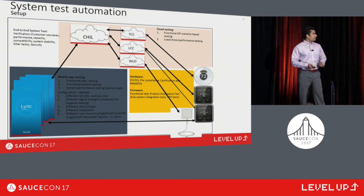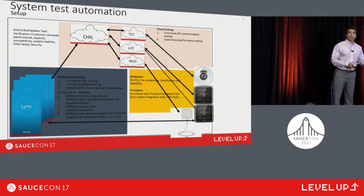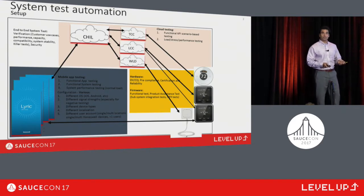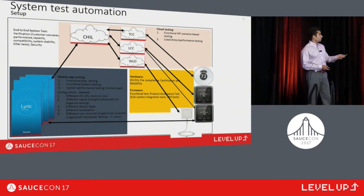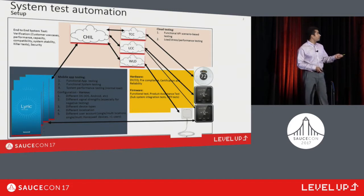One more thing that makes life a little bit more difficult is the scale. We sell hundreds of thousands of these thermostats, and that's a pretty conservative number, right? So when we build our web services, we have to support hundreds of thousands of instances of the APIs and web services being used, right? That's a big number, right? So scale comes into play.